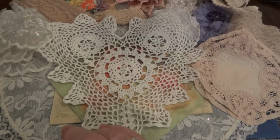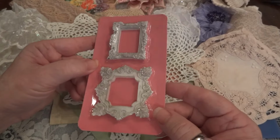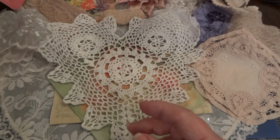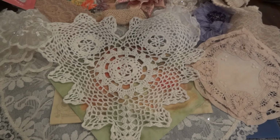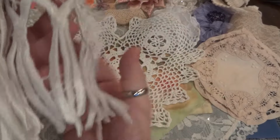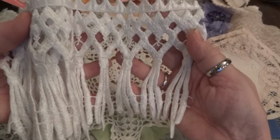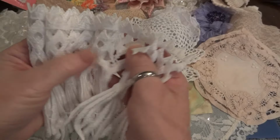And then she sent some Michael's frames. You can always use these for boxes, altered boxes. And she sent me two more trims. This one here, look at how beautiful. And you can cut these to make individual dangles. This is beautiful too. Can't wait to use that.